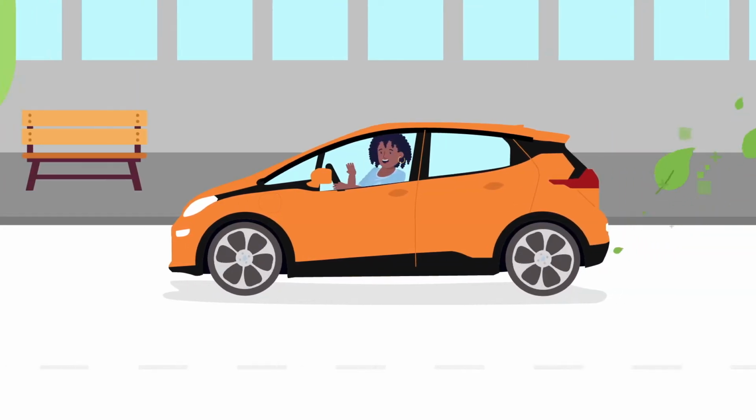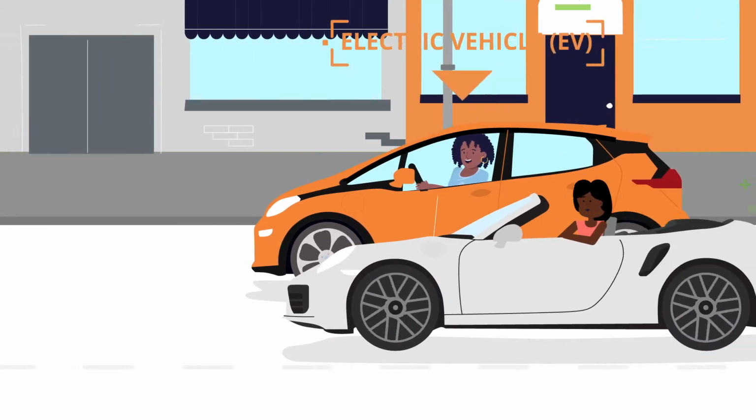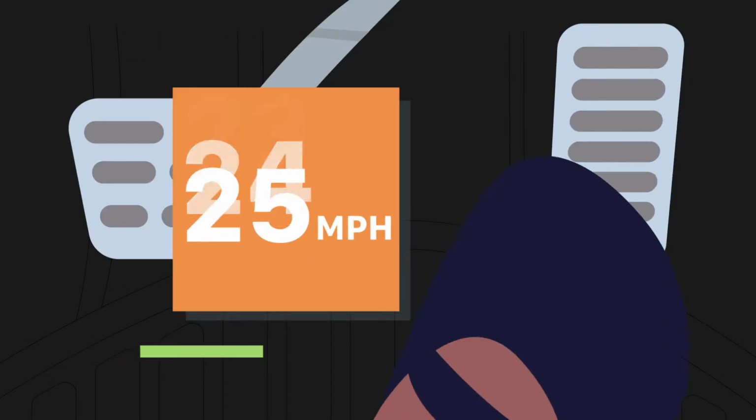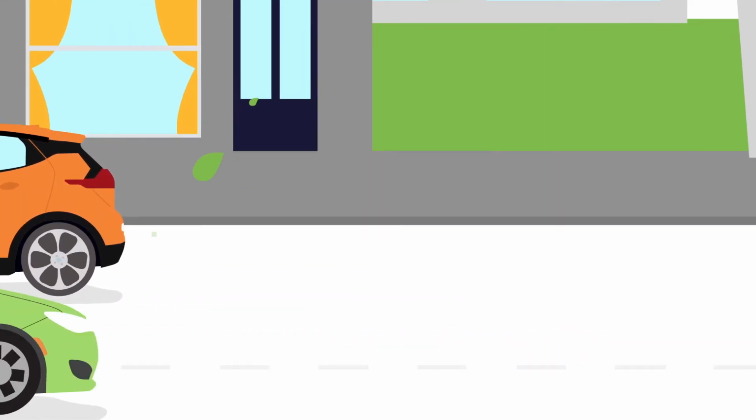When Sophia was considering buying her new EV, she was worried it would have slow acceleration. People think gas cars accelerate faster than all-electric cars, but actually, the opposite is true. Her new EV accelerates faster.